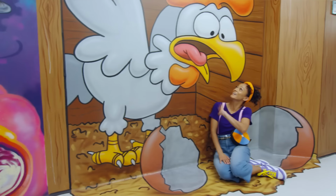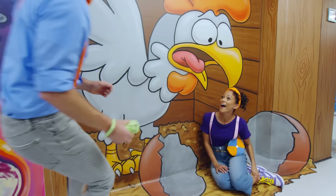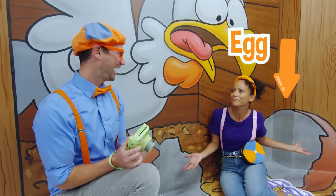Surprise, Mama Chick. I'm not a baby chick. I'm Mika. Hello. Oh, Mika, what are you doing? Hey, Blippi, look, I just hatched out of this egg. No, you didn't. You're Mika.